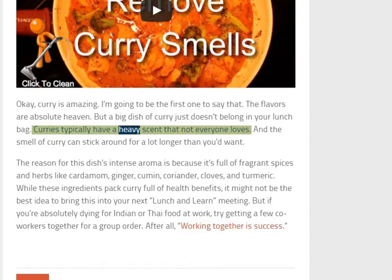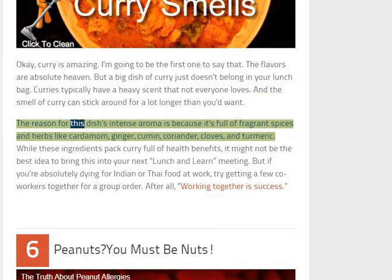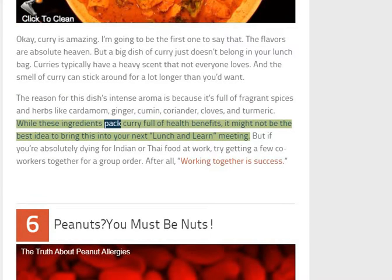Curries typically have a heavy scent that not everyone loves. And the smell of curry can stick around for a lot longer than you'd want. The reason for this dish's intense aroma is because it's full of fragrant spices and herbs like cardamom, ginger, cumin, coriander, cloves, and turmeric. While these ingredients pack curry full of health benefits, it might not be the best idea to bring this into your next lunch and learn meeting.